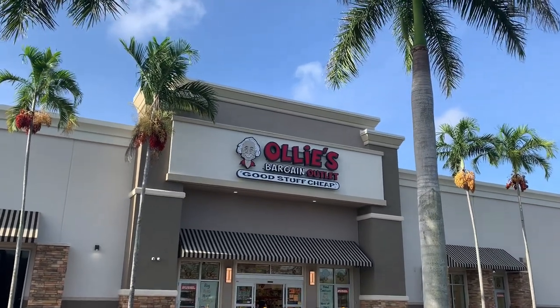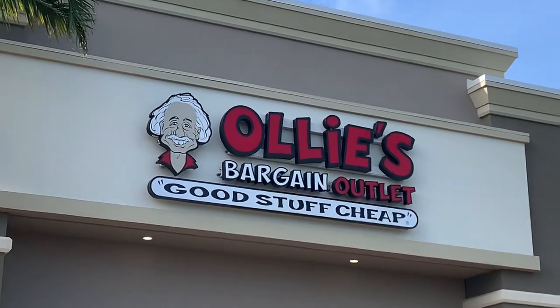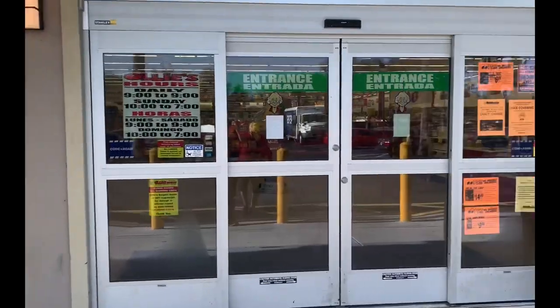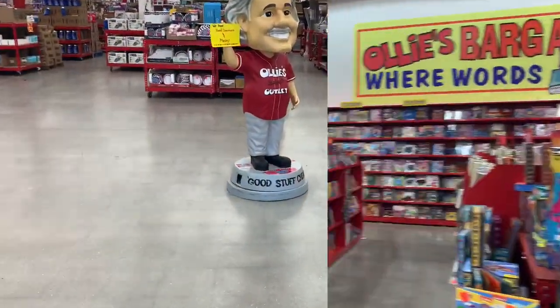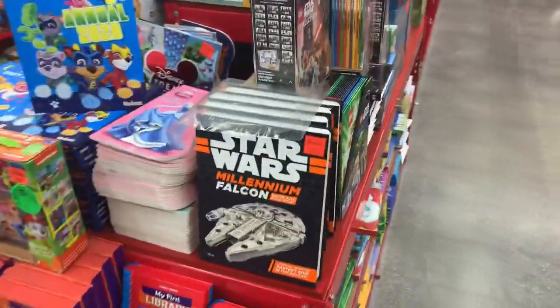Going in to check out Ollie's Bargain Outlet. Good stuff, cheap. Looks like Doc Brown, huh? Free masks. Lots and lots of books, loads of books. Look at this Millennium Falcon book.